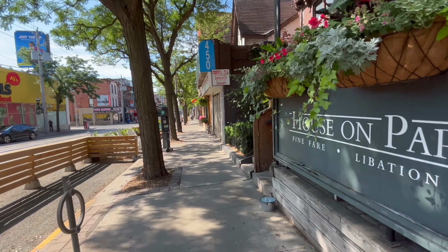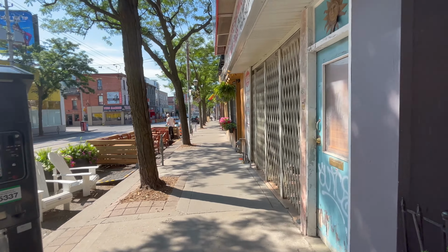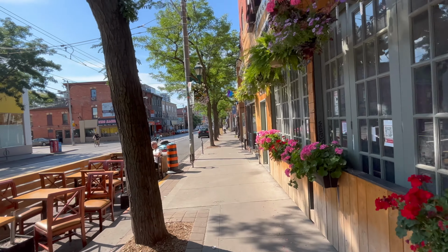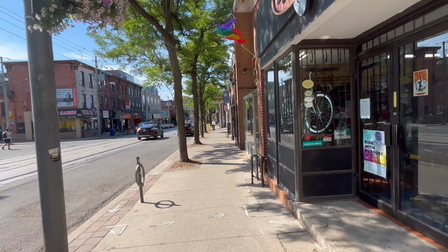It is around 10 a.m. It's a Sunday morning. It is very sunny, very nice day today in Toronto. Very warm. There's a lot of cool breeze and very low humidity.